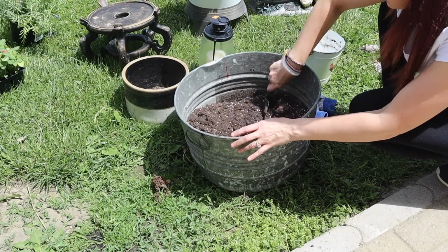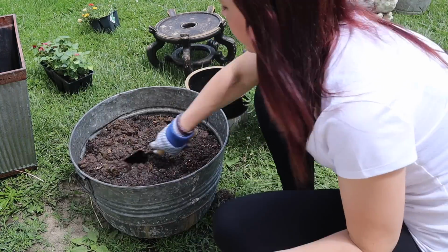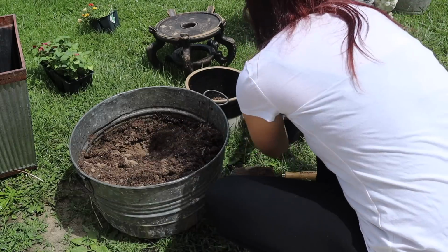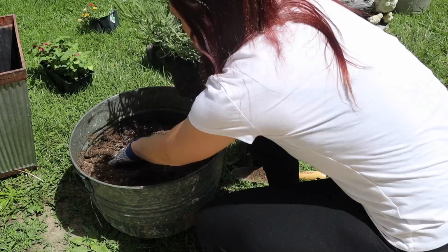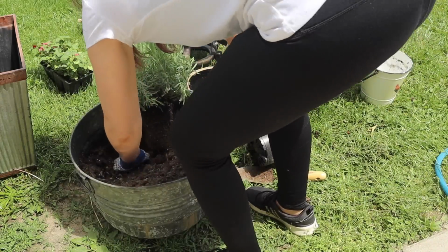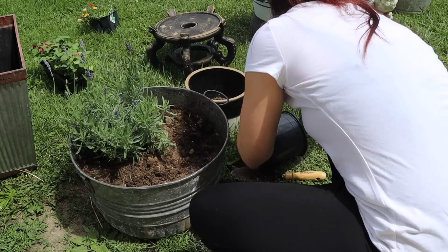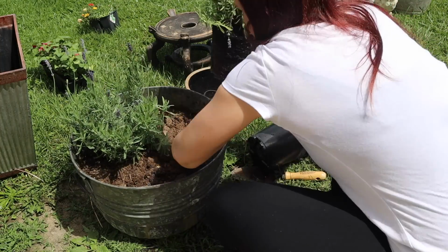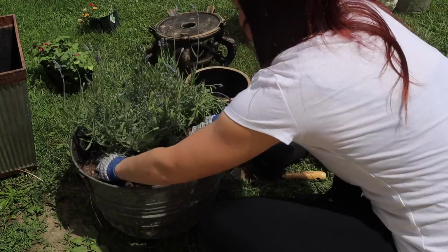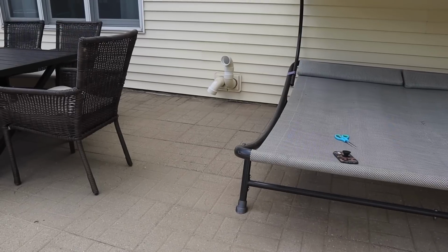But this large bucket, I'm not sure exactly what it is. I think it's a wash bucket. This came from my grandma, and she gave this to me quite a few years ago, and I've never done anything with it, and I thought this would be really cute to throw some lavender in. I've also seen people tilt them on the side and have their flowers flowing out of it. Since we have rocks for our landscaping, I did not want dirt all over our rocks, so that was not really an option for me, although I think it is super cute when people do that in their landscaping.